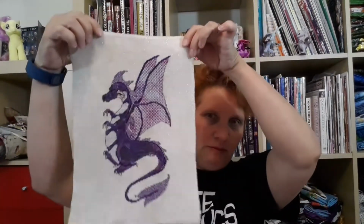So what else happened in the last 2 weeks? What worked? I finished my overdyed dragon. This was a Dragon Dreams design. It's a class project that Jennifer Aikman-Smith taught, and it was a beginner blackwork class. The original pattern called for reds. I did mine in purple. Pattern's just a place to start. You're perfectly fine to change it. So did that.